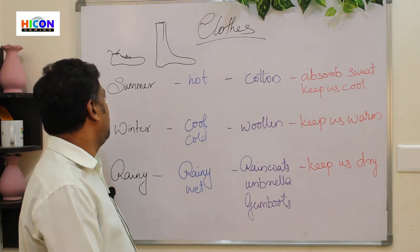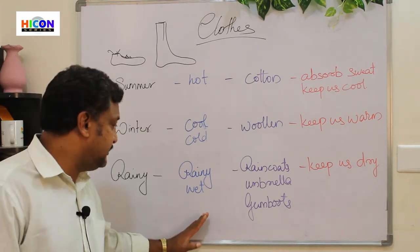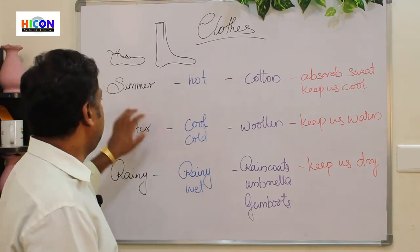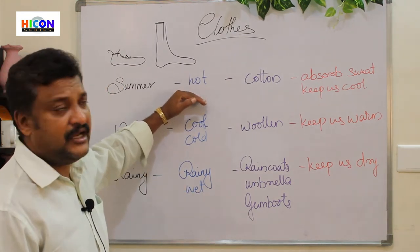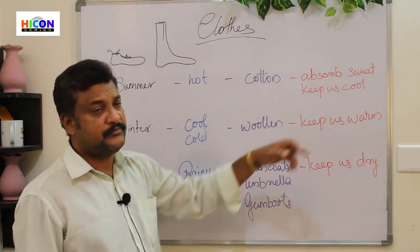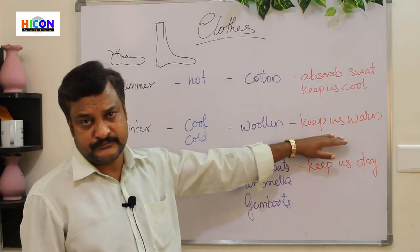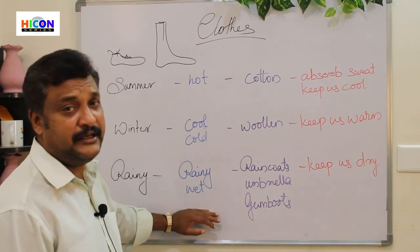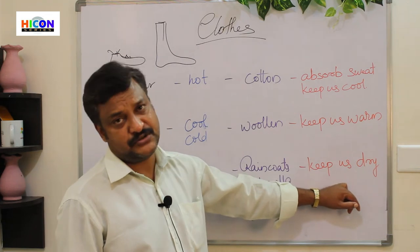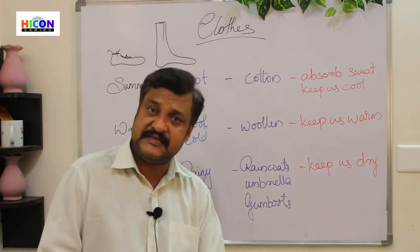Clear? Yes. So we do wear different types of clothes based on the seasons. The seasons have got some specialities, and we use the clothes according to this speciality so that we will get a better result. See, summer is a hot season when we sweat a lot, and we use cotton clothes during summer season because cotton clothes can absorb the sweat and keep us cool. Winter is a cold season. We use woolen clothes because the woolen clothes can keep us warm. During the rainy season, it's rainy and wet outside, and then we use raincoats, umbrellas, gumboots, etc. because these things can keep us dry. Okay, so this is the reason we use different types of clothes based on different seasons, right?